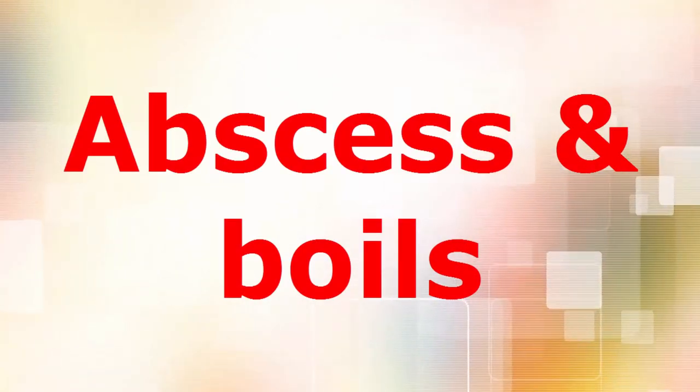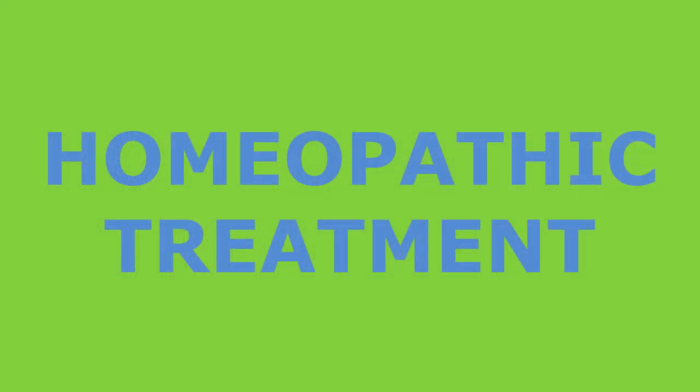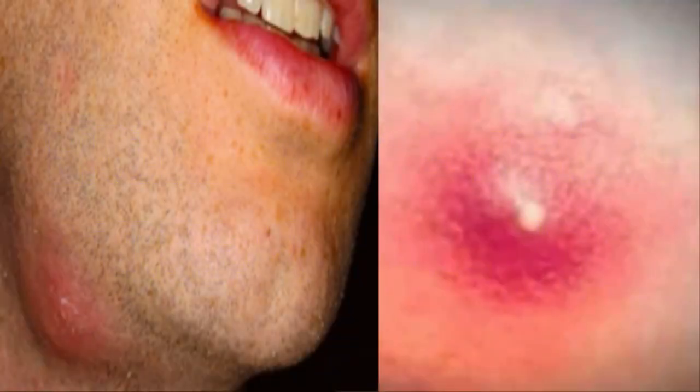Today I shall describe abscess and boils and their homeopathic treatment. An abscess or boil is an infection that forms a sac of pus under the skin. Sometimes it results from a puncture wound or an injection given with a dirty needle. A boil is painful and the skin around it becomes red and hot. It can cause swollen lymph nodes and fever.